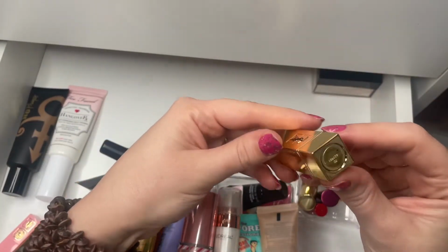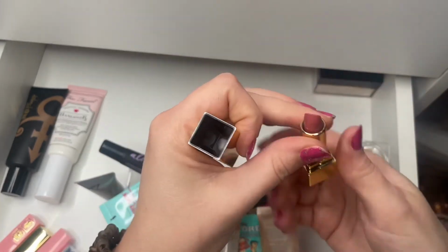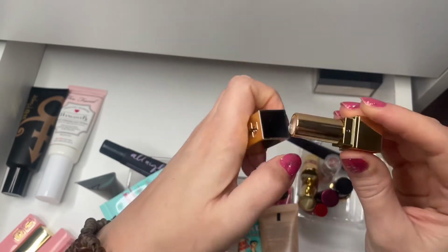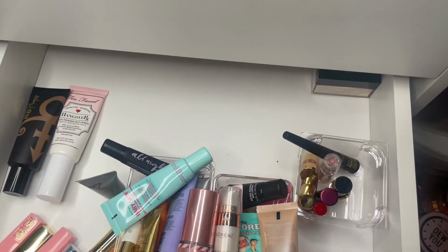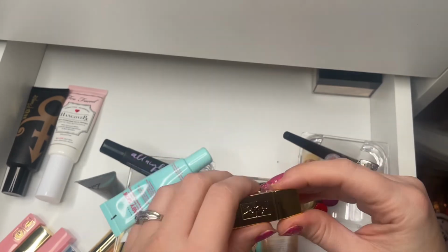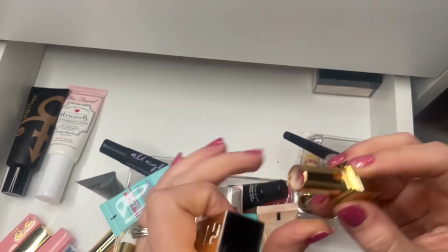All right, from YSL, this is a gorgeous shade as well. Great everyday neutral pink shade. Honestly, I'm too blind to see the name of it, but just know it's gorgeous. That's all I can tell you.